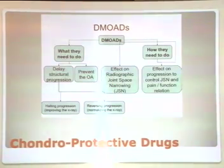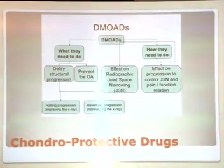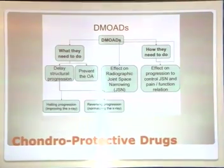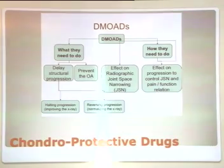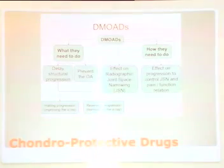These would be ideal disease modifying osteoarthritis drugs, where what they need to do is delay structural progression, prevent the OA, halt progression, improve the X-ray, reverse progression, normalize the X-ray. How they need to do this is by an effect on progression, control of joint space narrowing, and the relation to pain and function.